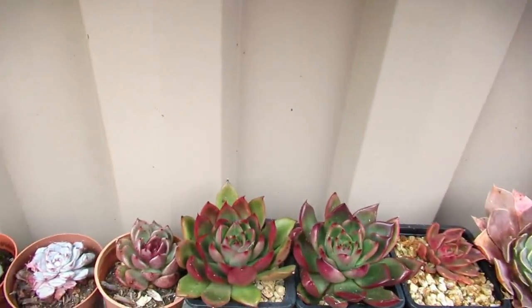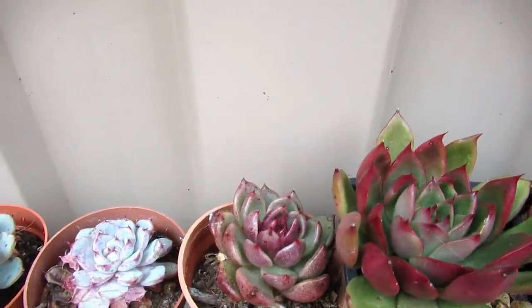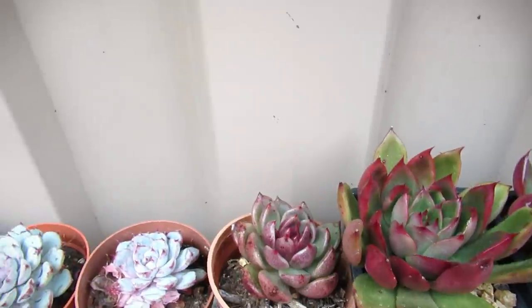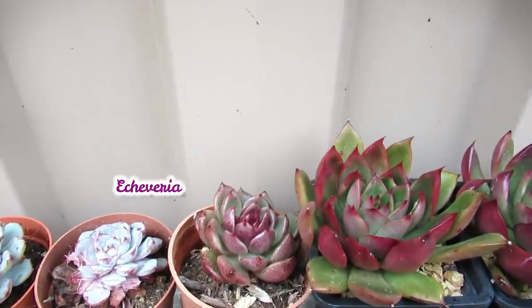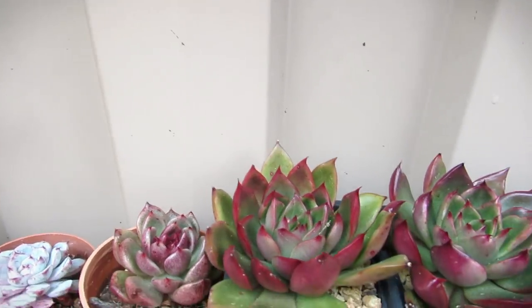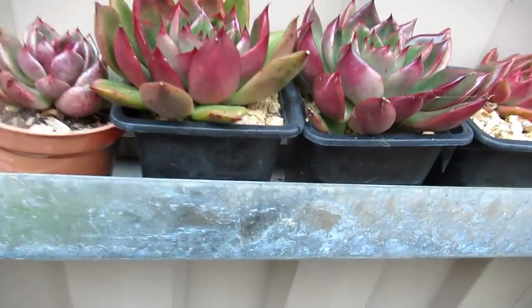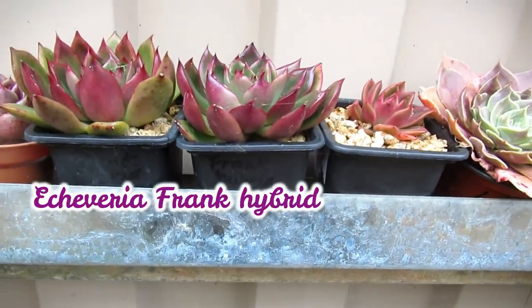But this area here is dry. Look at that. Oh, my Echeveria. I forgot the name. Bloody Maria. Yes, that's a Bloody Maria. And this one is probably a Frankie, or could be, hang on. Oh, Frank hybrid. It is a Frank hybrid.